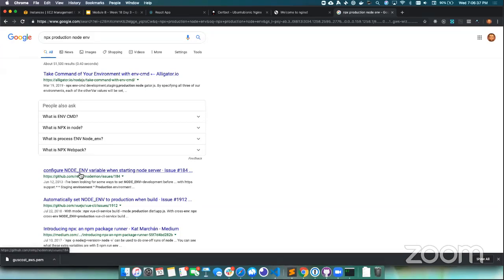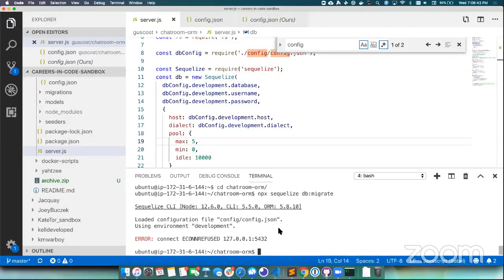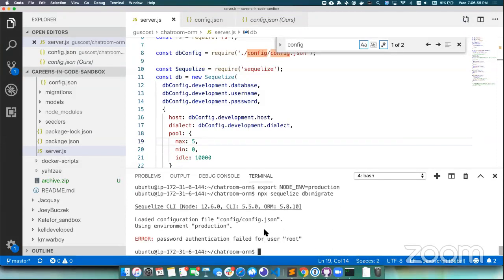NODE_ENV is just a special variable. So we can do the same kind of thing that we do with our bash profile to set the node environment. We do that by saying export NODE_ENV=production. It's just another environment variable. And if we run this, now it says authentication failed because I did not commit the password.